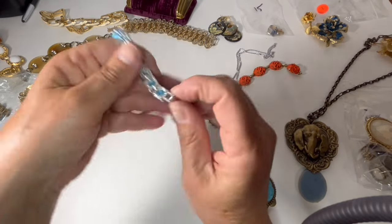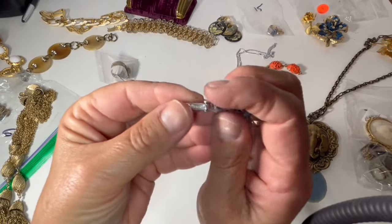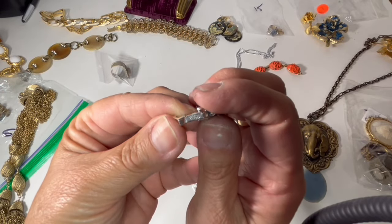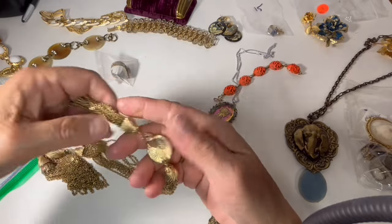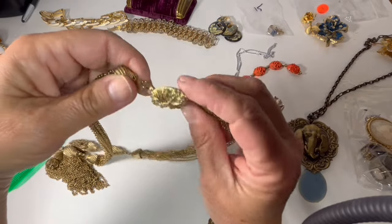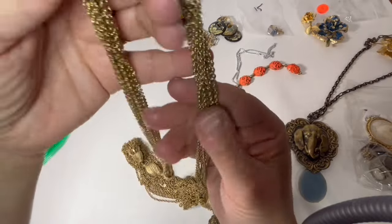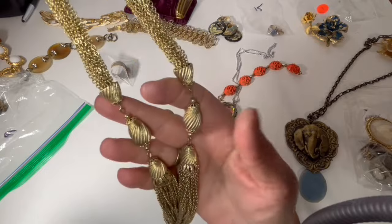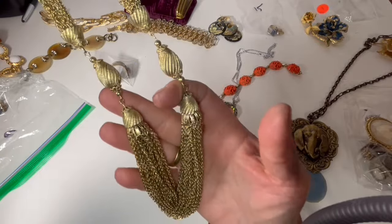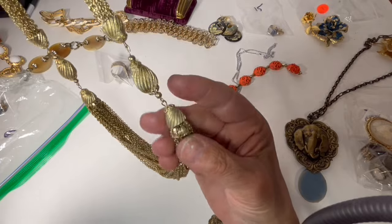It is marked Avon right on the back of the clasp here. If you can see that, I don't know if you can or not. Here we have another, this is unmarked, also one of the 50s, 60s style necklaces, and it is multi-chain gold tone. It's in very lovely condition. It doesn't have any pendants on it. It's just a chain necklace with a couple of little stations on it that are decorative.